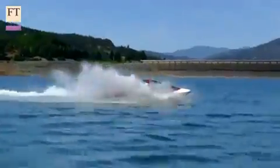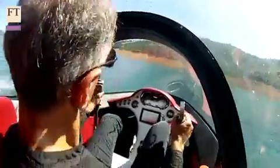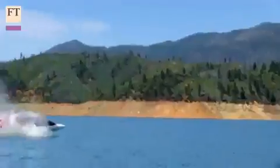Sea Breachers are powered by supercharged gasoline engines, putting out about 260 horsepower. That's enough to make them zip along the surface at nearly 60 miles an hour. And on water, that feels pretty fast.